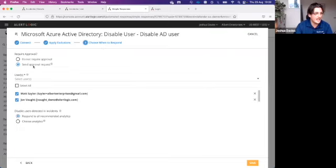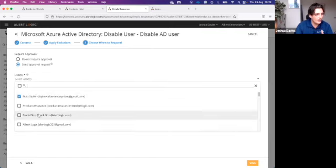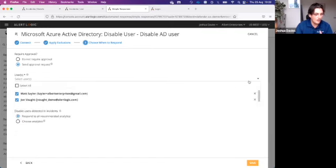The second piece then is send approval. We always recommend that you begin with this approval process. This will give you the confidence in the automation. And we can do that via email, selecting the people that you want to email it to, or via a mobile app.